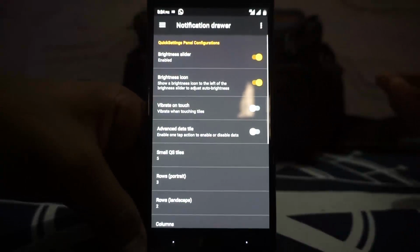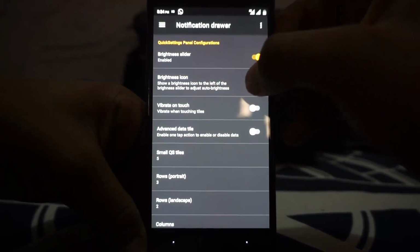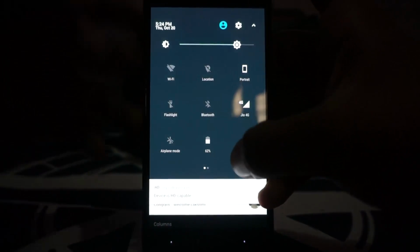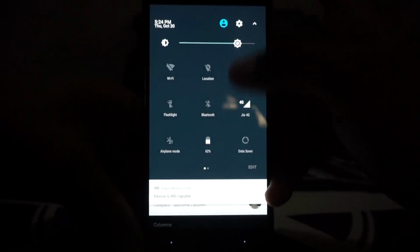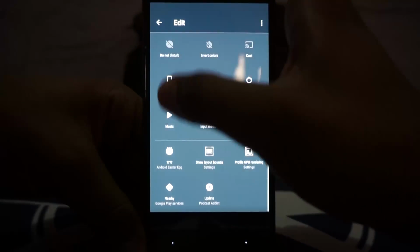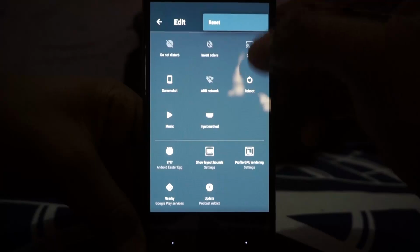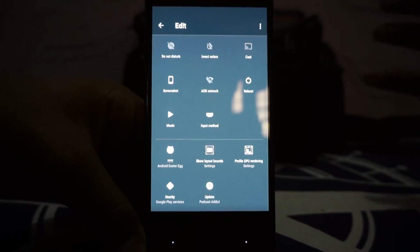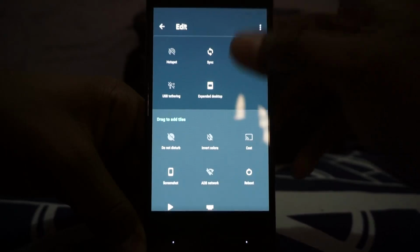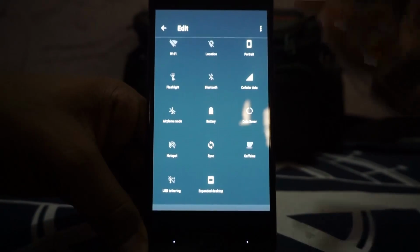In the notification drawer, you do have a brightness slider with the brightness icon, and this has been really useful for me, and I've been using this for some time now. There's also notification drawer customization here with the edit button. You can customize all of these applications. Let me just tell you guys that there aren't many applications which you can use, so there aren't many shortcuts, but I guess the support is coming.